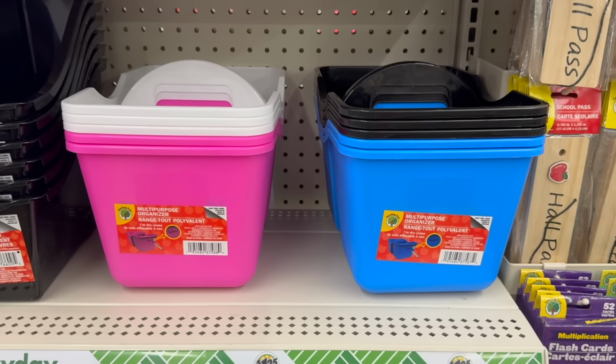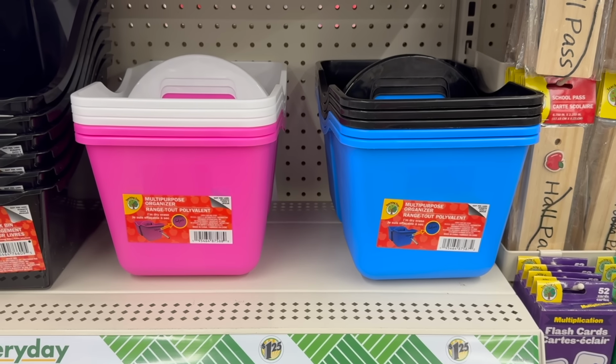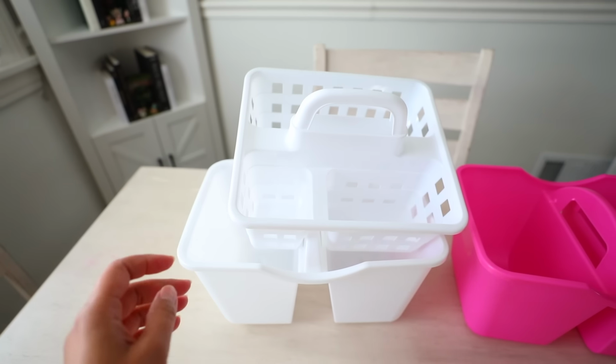Near the storage bins, you can find these multi-purpose organizers. Now, these look like the organizers Dollar Tree gets in that have the handle, except these are much bigger, and they carry them in pink, black, blue, and white. And I was really happy to see that black and white were options because usually in this section, you're gonna find the more colorful stuff.